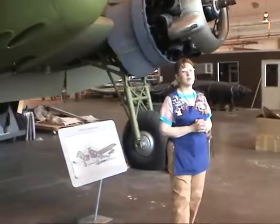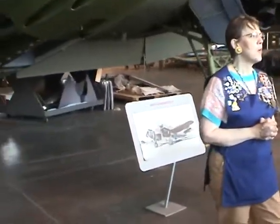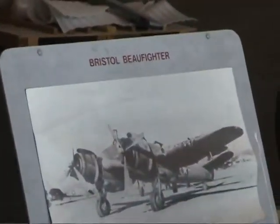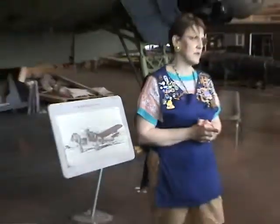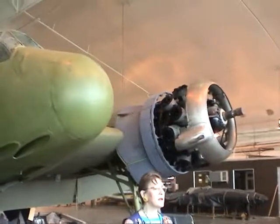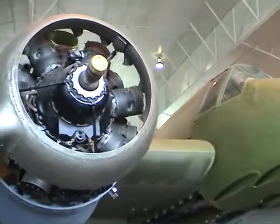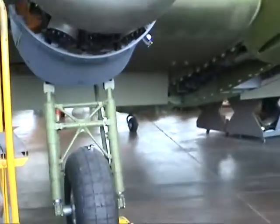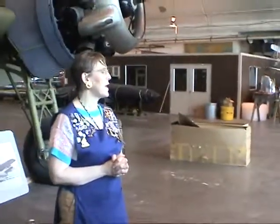Ours started life as a torpedo bomber designed by the British in the late 1930s. But our interest in it is because the Bristol Beaufighters would become the world's first night fighters. Not the first planes designed to be a night fighter, that's the P-61 Black Widow, but the first plane to be equipped with radar. At the beginning of the war, radar was a crude system of towers which let you know something had entered your airspace. Proper use of that information, though, made it a really, really successful tool, but it could not go in an airplane.